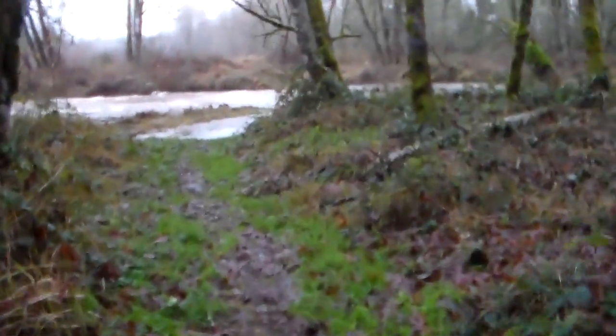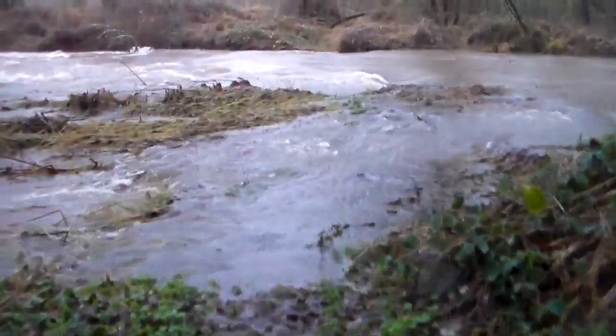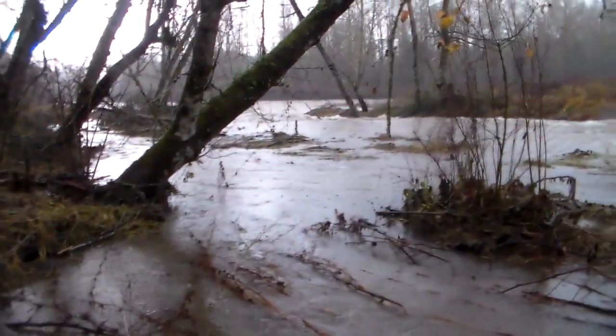Whenever, honey, I've grown up in Oregon, right? And whenever rivers and streams flood like this, they're always a little different. But Jamie's always out here tracking. Yeah, one of our neighbors told us there is. Holy cow, look at that. That's the highest I've ever seen it.